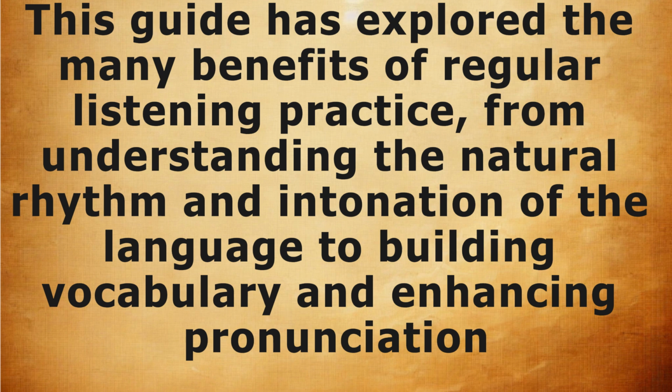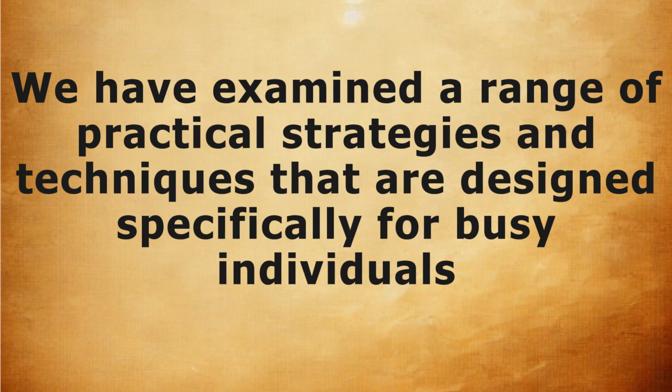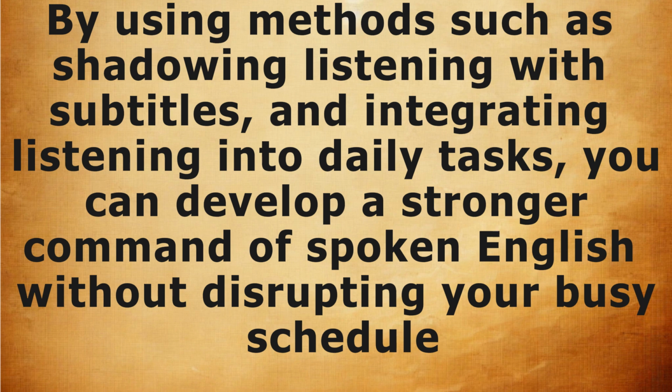This guide has explored the many benefits of regular listening practice, from understanding the natural rhythm and intonation of the language to building vocabulary and enhancing pronunciation. We have examined a range of practical strategies and techniques that are designed specifically for busy individuals. By using methods such as shadowing, listening with subtitles, and integrating listening into daily tasks, you can develop a stronger command of spoken English without disrupting your busy schedule.